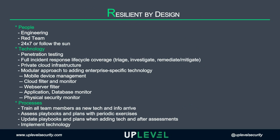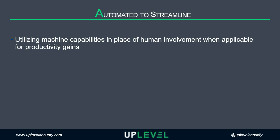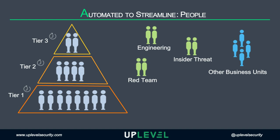All right, so a little recap on resilient by design there. So moving on, automated to streamline. The first point I want to make with automating to streamline is that it does not mean that the whole team is going to be just going home. That means that you're going to be more effective with what they're doing and making sure that you're using the automation capabilities as they're required.